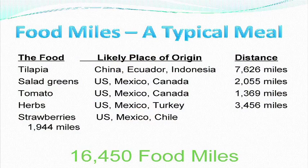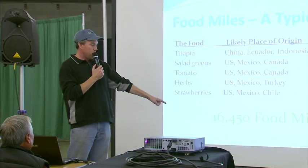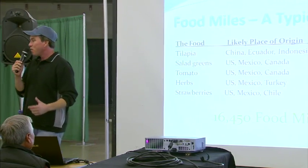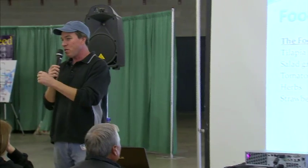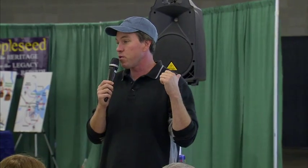We've got to think about how we're going to be able to raise and protect our own food supply. A typical meal that you could be producing in your own aquaponic system: tilapia, we've got some tilapia over here, some koi, salad greens, of course, tomatoes, herbs, strawberries. These are all products that you could be growing in your own home-based aquaponic system. But if you look at where these products typically come from, the places of origin and the distance, you're talking over 16,000 miles for a plate of food, just like something you can grow right in your own backyard or right in these communities that need this food the most.